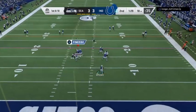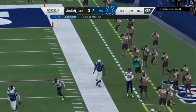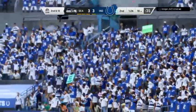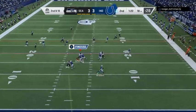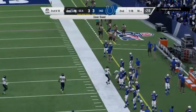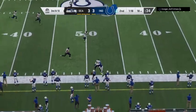On 1st and 10, Brissett, he's going to go deep for Funchess. And that is incomplete. Took a shot there on first down, but he couldn't reel it in. It's been my observation, there's been a nice variety of play calling defensively. You and I often talk about an offense's ability to keep a defense off balance with what they're doing. I think the converse has been true in this game. Yeah, I think you're right. They seem to have gone off tendency quite a bit, but only the second quarter, a lot of time to change things. Now a deep ball there on second down, but it'll wind up incomplete.